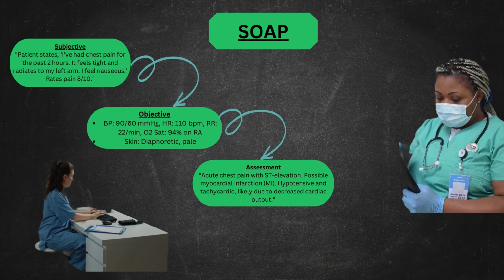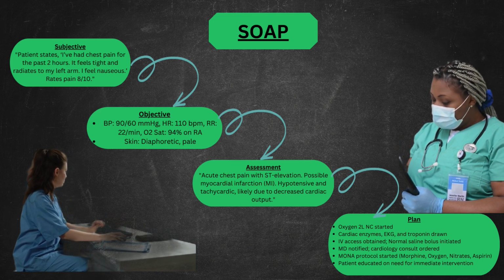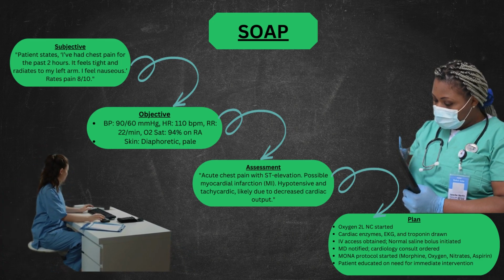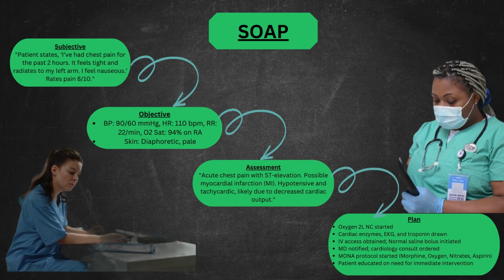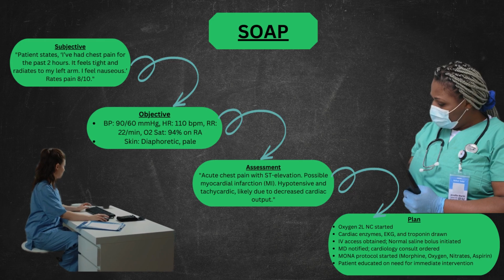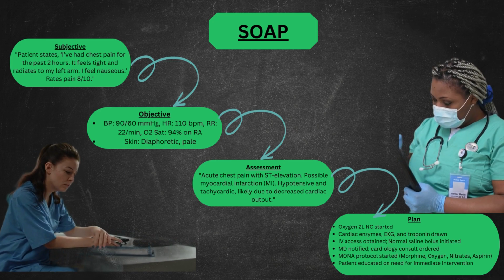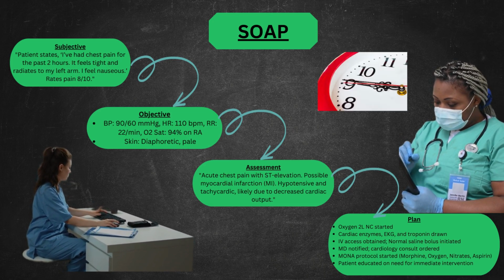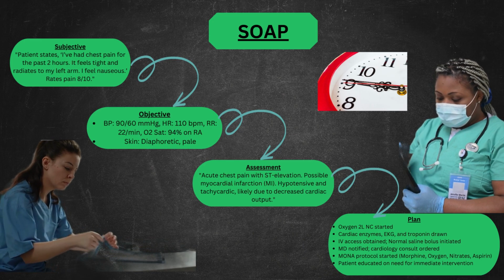Now, in addition to the subjective, objective, and assessment, you will also have a plan portion, which focuses on the plan and implementation that you are utilizing on behalf of your patient for a good outcome. Understand that with SOAP charting, you have to be concise but very detailed. You only want to include relevant information. Of course, you have to avoid assumptions, document only what you see and hear. Use objective language, no opinions, just the facts, because nobody wants to hear anything extra. And then you also want to make sure you timestamp everything. Every intervention should have a documented time because it shows the flow of progress.